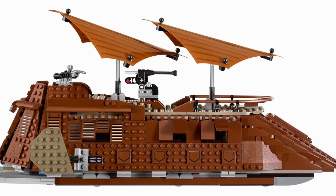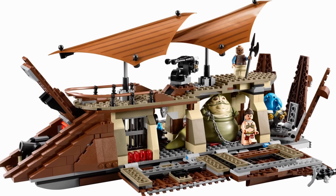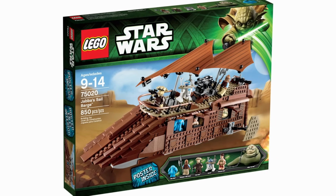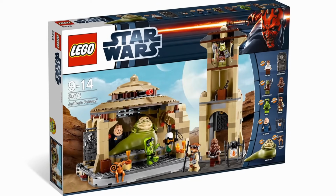So if the price was $100, I probably would have put it 1 or 2 spots higher, but $120 for this in 2013 was just not very good. However, like I said, if you take the price out of the picture, the build does look very nice, and the minifigures are nice as well, and that is why I put it at the number 5 spot, but no higher. Moving on to the number 4 spot, I have 9516 Jabba's Palace.